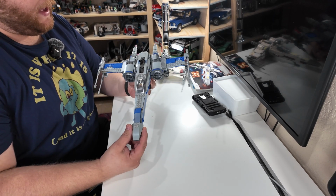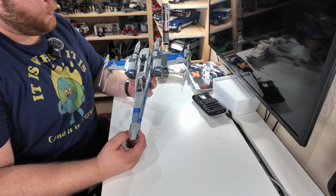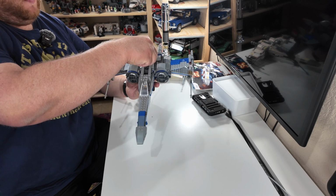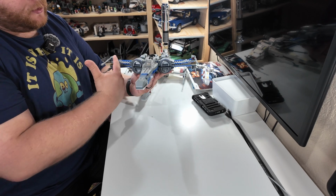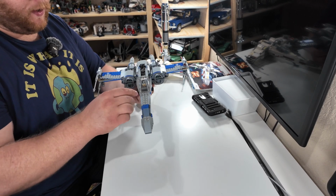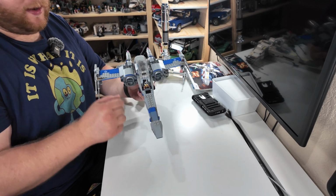Continuing the theme, we have another very similar ship. This is a Resistance X-Wing or something along that nature. Pretty cool. Looks like the wings do kind of want to flick out. Again, we are missing our laser shooters over here and over here. No big deal. I want things to be missing and I want things not to be perfect. But we have another printed windscreen and we do have our pilot in there.